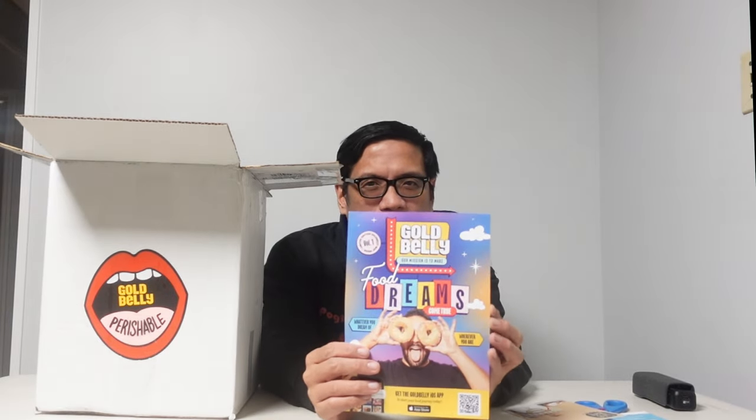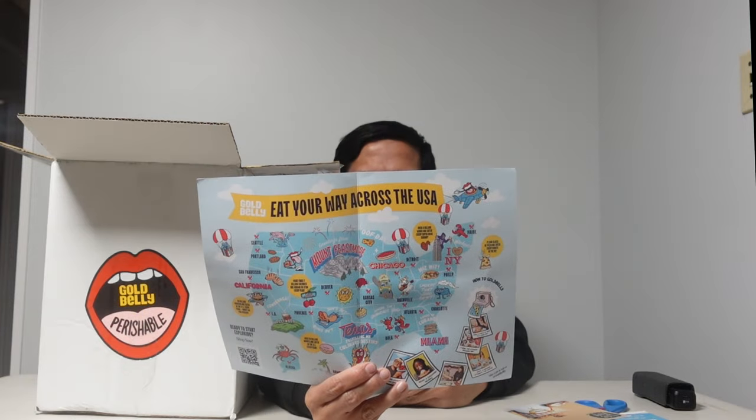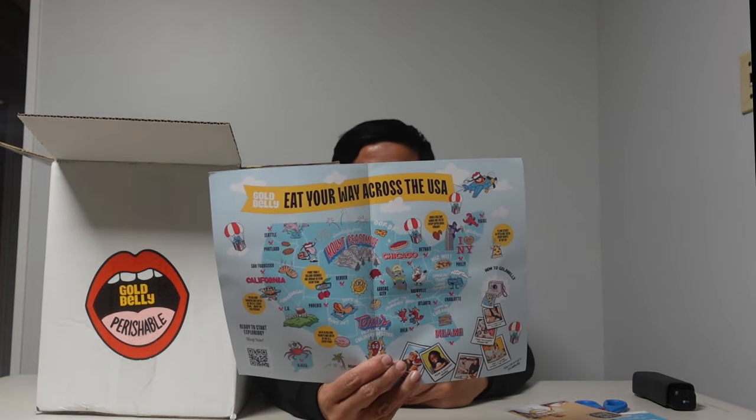So they have a Goldbelly brochure here. Food dreams, and I think you could order anything here. Oh yeah, eat your way across the US. So that's pretty cool. I think it shows you all the types of food that you could order in different states of the US. I don't know if this is international, but I think they do ship international. Don't quote me on that, but everything's on the website.